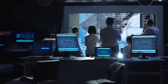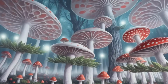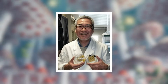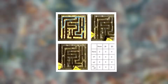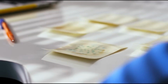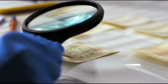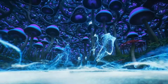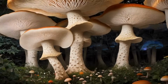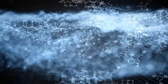So, what about something even stranger, like a civilization based on fungi? In 2000, a Japanese biologist named Toshiyuki Nakagaki conducted an experiment that blew everyone's minds. He placed a slime mold in a maze with a sugar cube at the end. Within hours, the mold figured out the shortest path to the sugar without a brain. This raises a wild question. Could fungi or other simple organisms have formed some kind of ancient intelligent network? If so, their civilization would leave behind no physical traces, just subtle chemical clues.